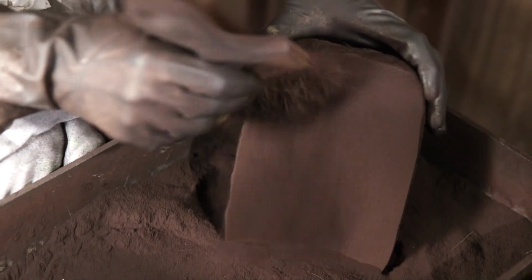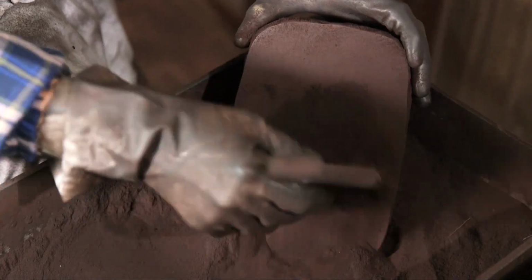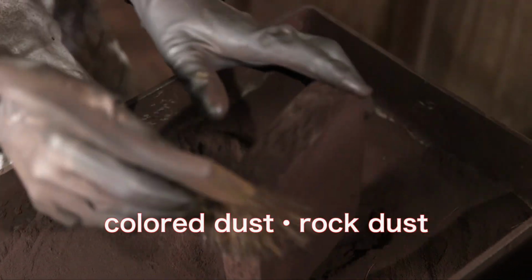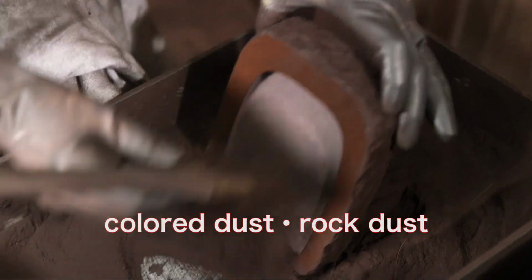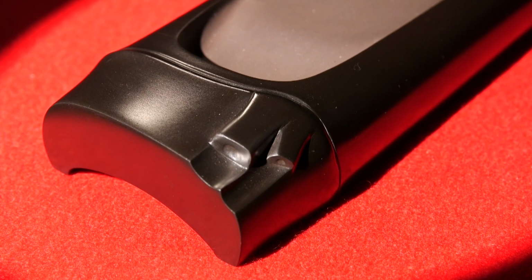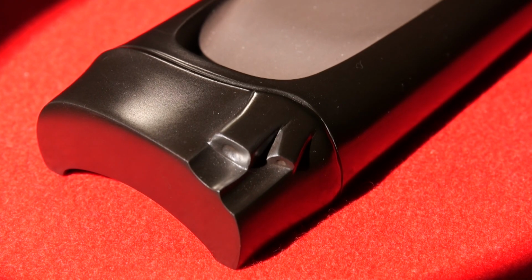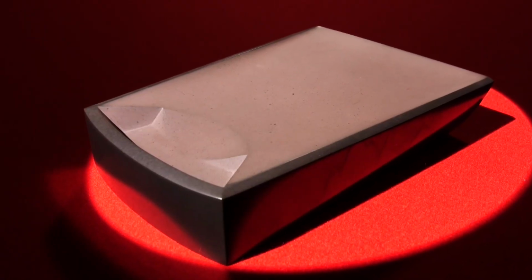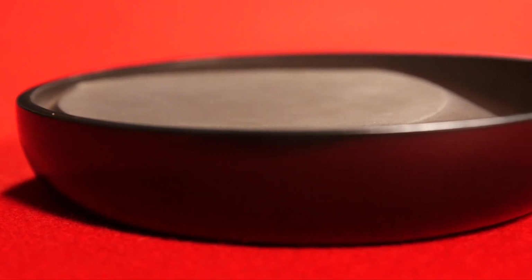Areas with inkstone making history refer to finishing dust as coloured dust or rock dust and use it for finishing. Because of this, a wide range of beautiful finishings can be made, bringing out the characteristic and artistic skills of the craftsman. The beautiful finishing on Japanese inkstones has a high reputation.